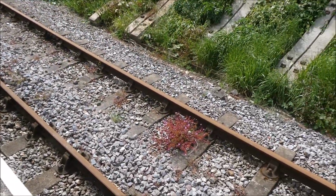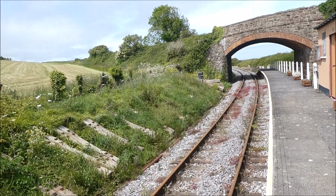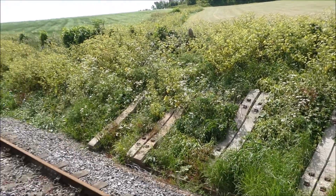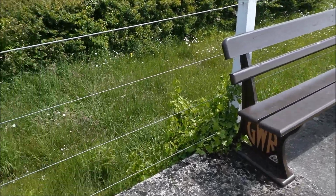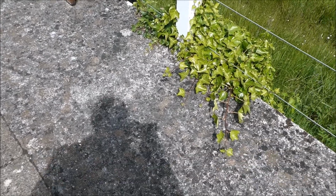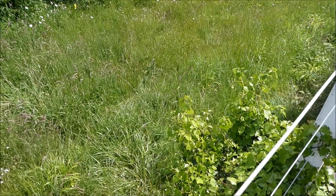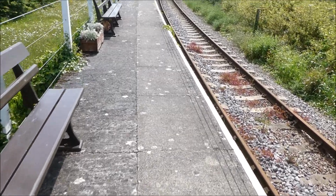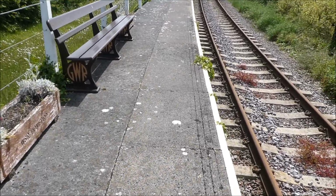Generally there isn't a lot of overgrown trackside here. I suppose it looks a bit overgrown in that direction. Some of the ivy there is crawling up and it'll probably aim at covering the platform. This is normally a nice manicured lawn down here. Even coming up over the edge of the platform.